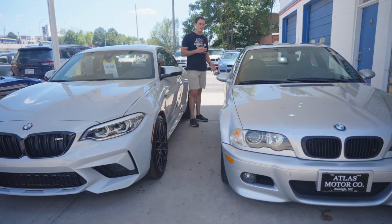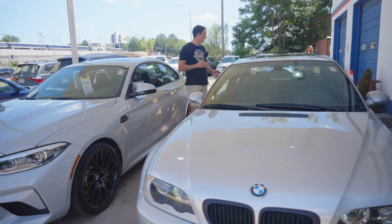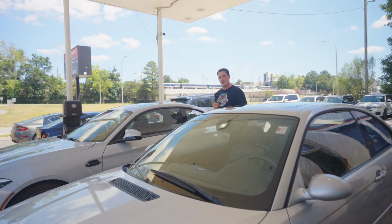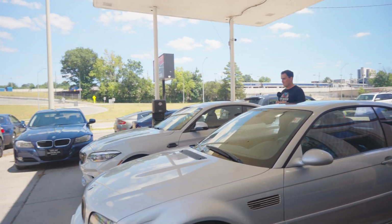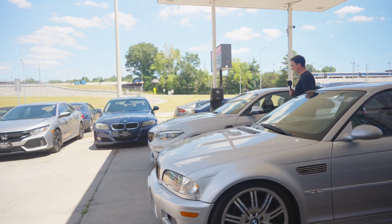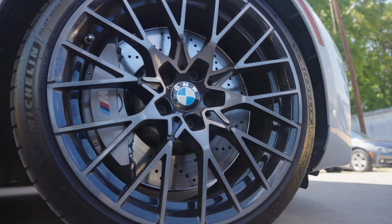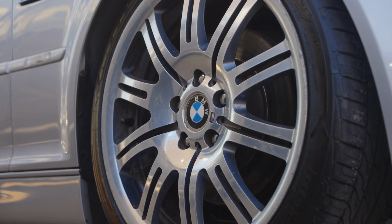E46 M3, early 2000s, possibly the pinnacle of M3 as far as chassis, analog driving experience, and all that. But then on the other hand, you have this M2 Comp, which of course has all your modern day power, modern day drivetrain, nannies, etc. It's a hard decision between the two. I don't know, weigh it out.